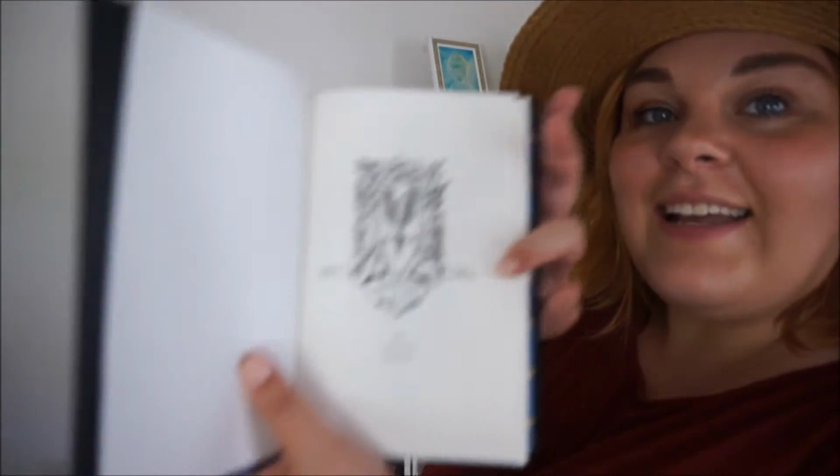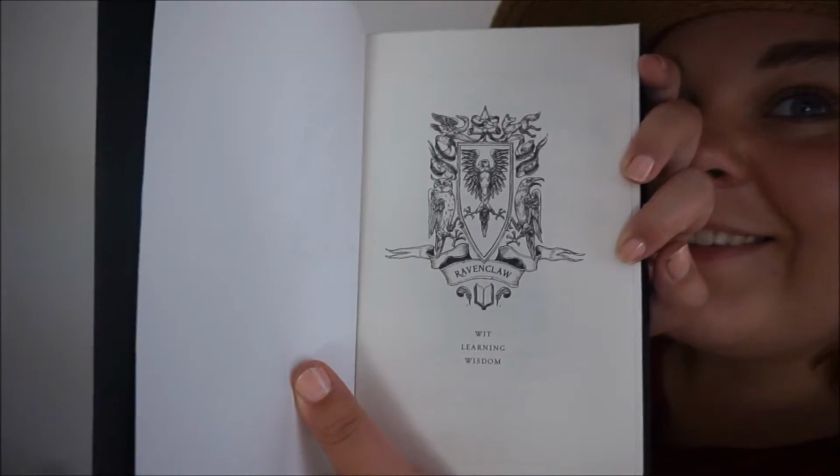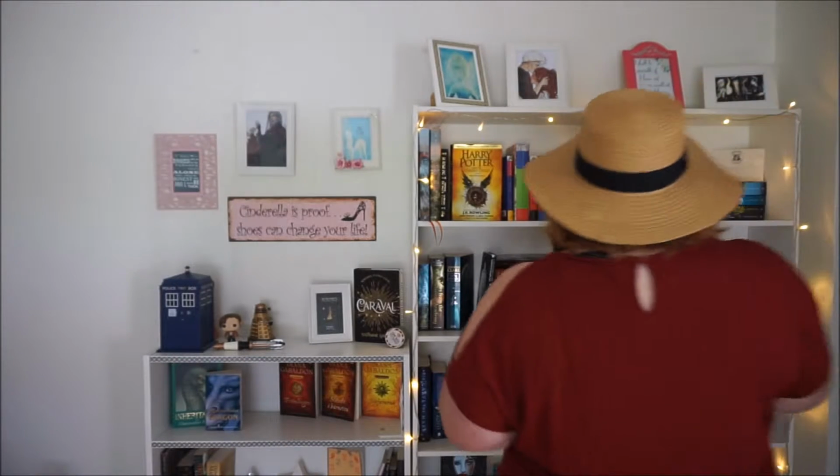I can't even believe I have this book. I'm so happy to have this. And they have this like Ravenclaw in here and it's so cool. I love this. I love it so much. I'm like fangirling over this all the time.